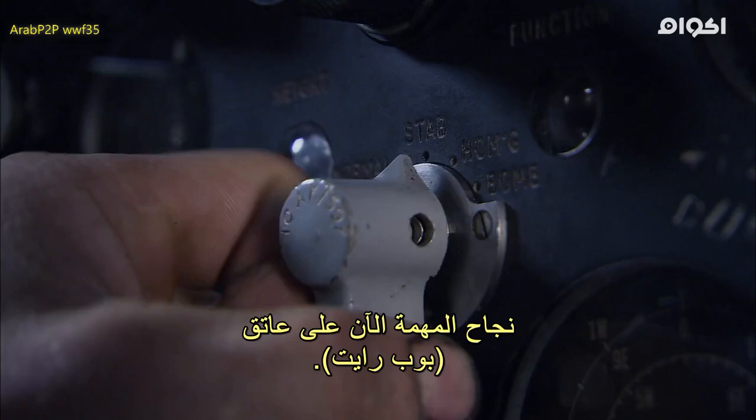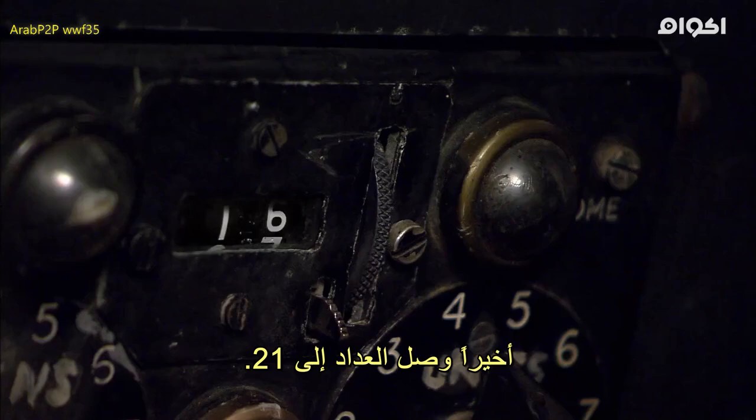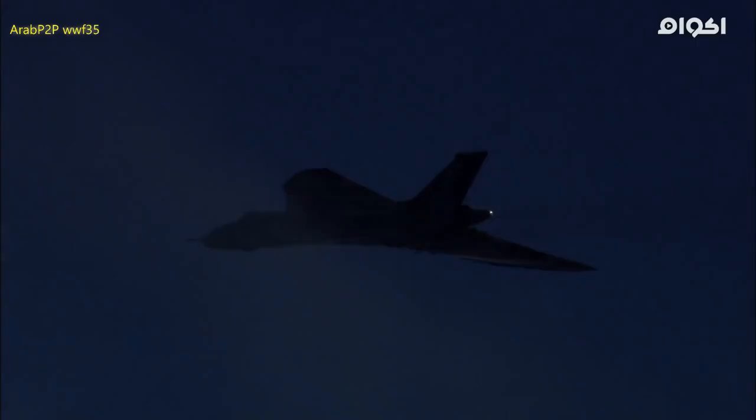It's a matter of pressing the button so the bombs start falling off the aircraft. Finally, the counter gets to 21. I said, bomb's gone. Out of a load of 20-odd thousand-pound bombs, only one hit the runway, but that was enough to put the runway out of commission for fast jets. So the job was done.